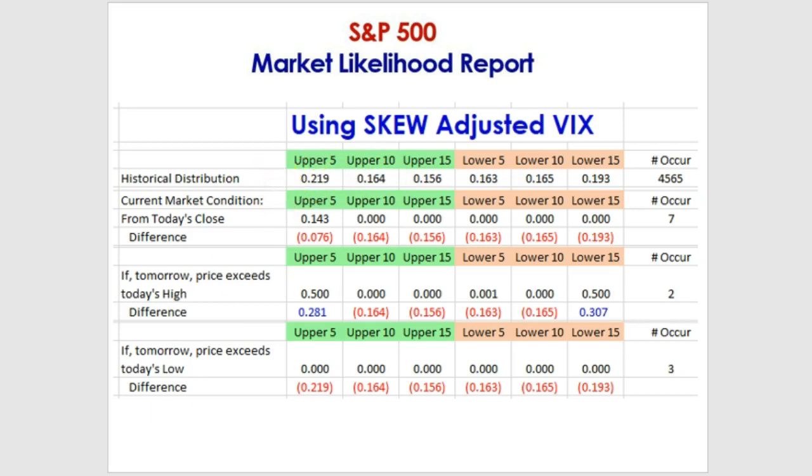Now, let's go and look at what happened in terms of the last 7 times our current market condition occurred. Look at this. 5 of the 6 bands never got struck. The upper 5-day band got struck 14.3% of the time. Look at that. That's a big picture of lower market volatility.